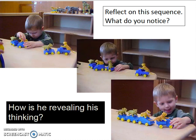Here we have a sequence of pictures showing us Victor from figure 3.1 in chapter 3 in our text. He's playing and exploring toys. Look closely at the sequence and ask yourself, how is Victor revealing his thinking?